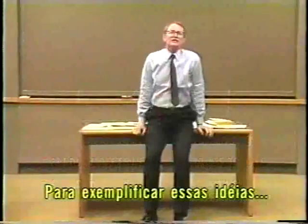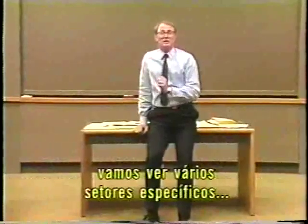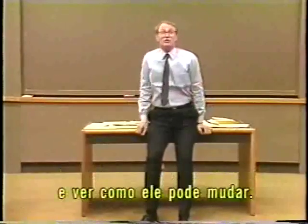To bring these ideas to life, let's take a look at a number of specific industries and see if we can't use this framework to assess their fundamental potential and how it might be changing.